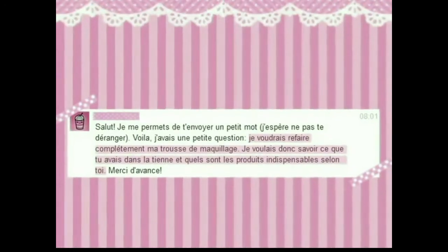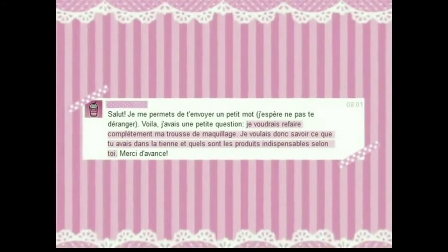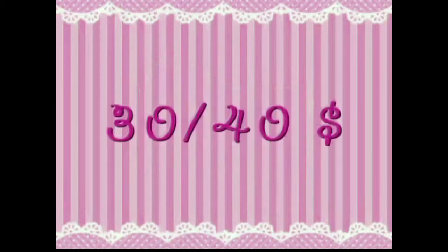In reply to a request on my Facebook, I'm going to present what my makeup bag contains. My beauty budget is around $40 per month. It depends on what I need, but I prefer not to spend too much money. I'm always looking for good shopping tips.